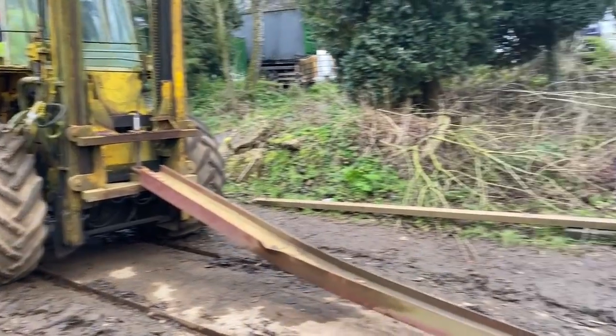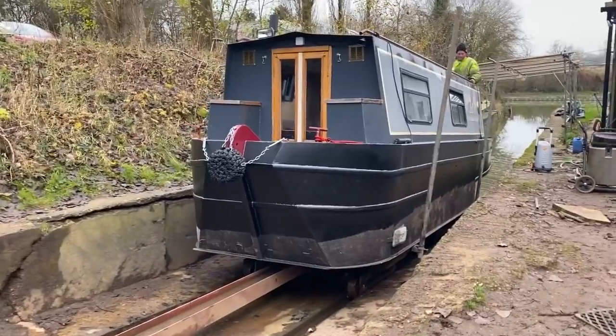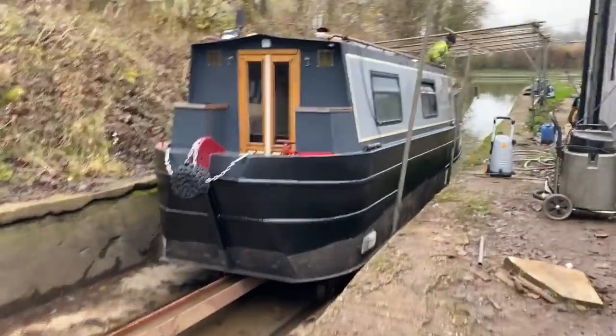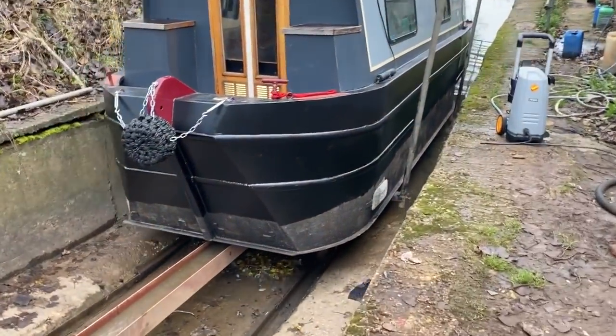Well, you join me today not on the boat. As in the last video, I promised that we were going to go out on the cut, and here we are. So work on the boat has been interrupted. However, I am more than happy to have it interrupted for this little treat.